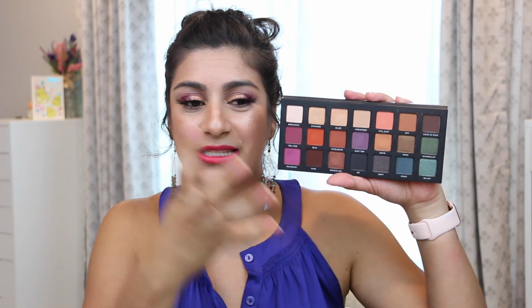For the letter B, we have the Urban Decay Born to Run palette. This was in my Shop My Stash last month and I just love the formula of this. Love the color story. I love that this is a nice versatile palette. Cool tones, warm tones, mattes, shimmers, brights, neutrals, you got it. And it's a nice palette overall.